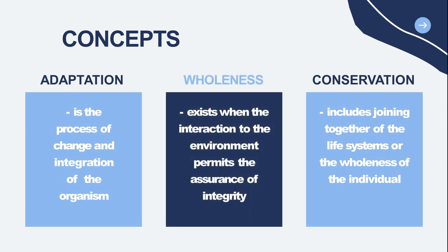And the third concept is wholeness. It exists where the constant adaptation to the environment permits the assurance of integrity. So, the nurse must strive to address the client's internal and external environments to allow the client to be viewed as a whole person and not just an illness.